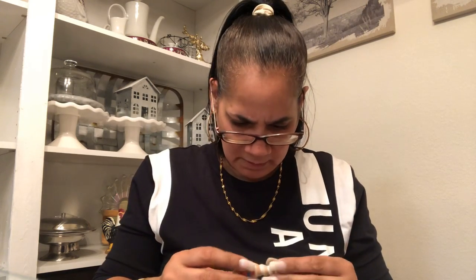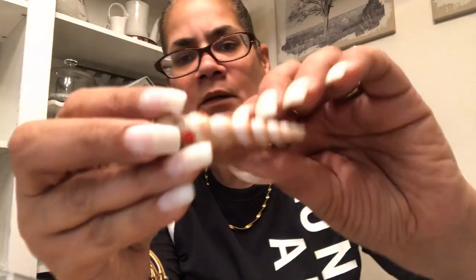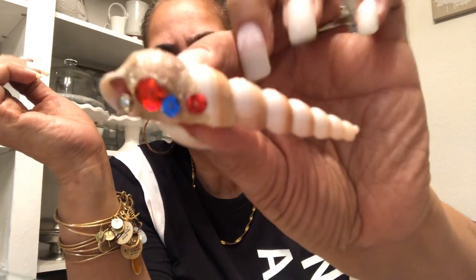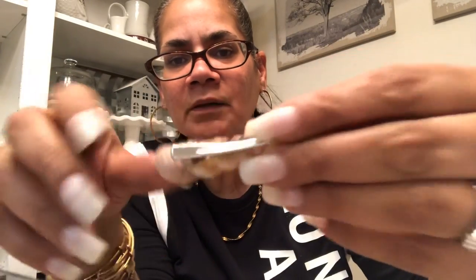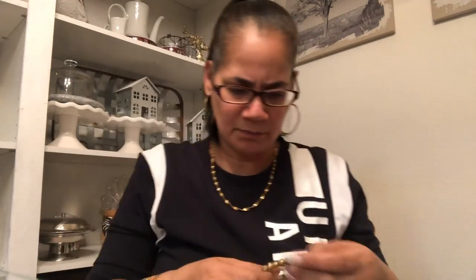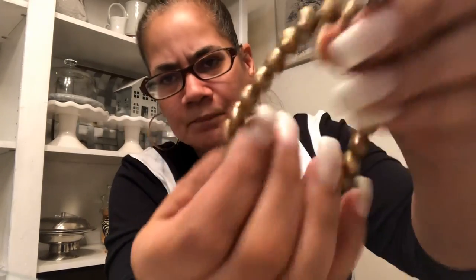Okay. Sometimes we could go way too far. Look at the shell, right? Somebody put little rhinestones on there, and then they made it a hair clip. Sometimes you could just go too far. Yeah, sometimes it can go just, yeah, leave it alone. Stretchy plastic bead.